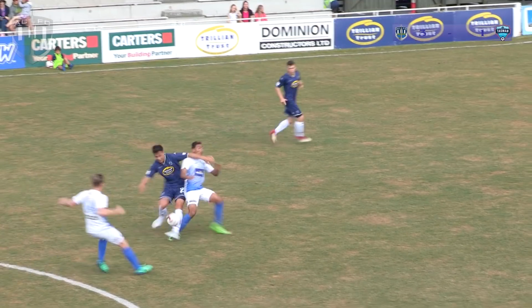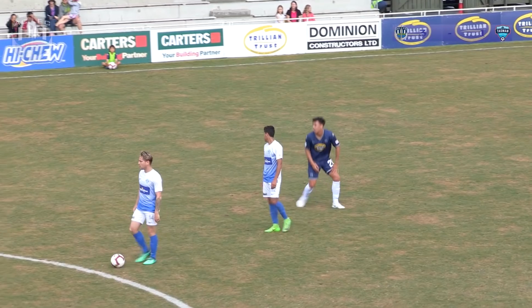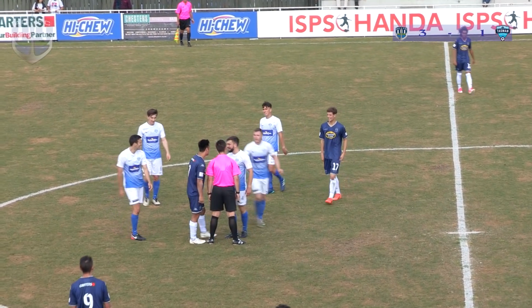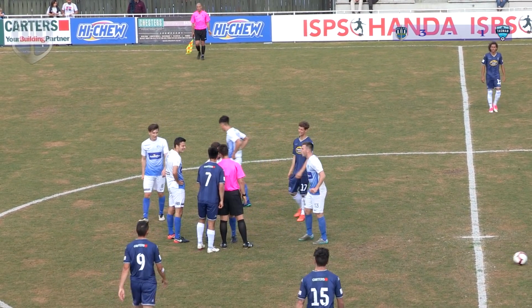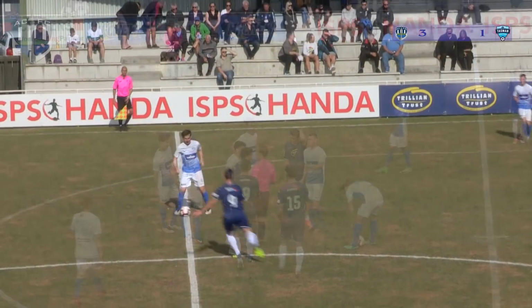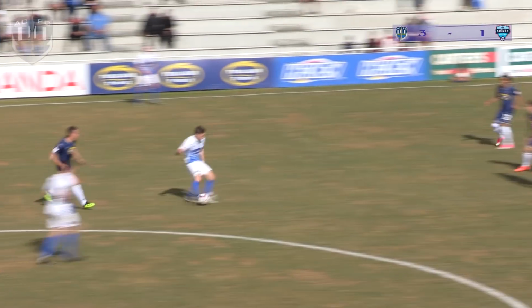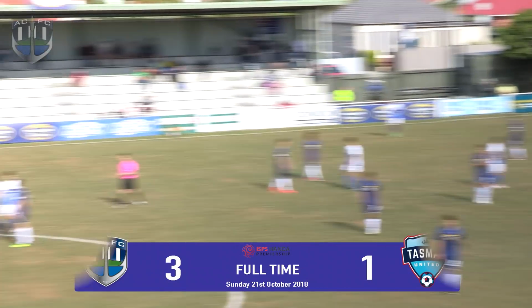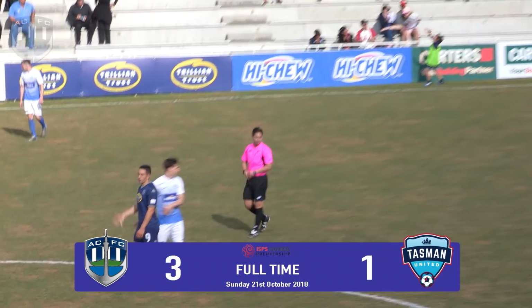House into Vale. Now Balanga. And there's some niggle going on here in the centre circle. I think it looks like Tom Hickey and Cam Howison having words. James McClay pointing a finger at Howison. But we're back underway, and in the end the Navy Blues have prevailed by 3-1.